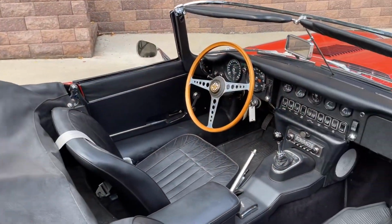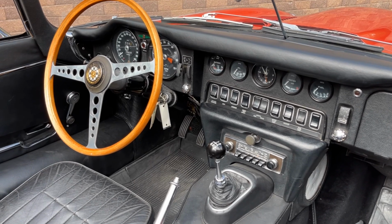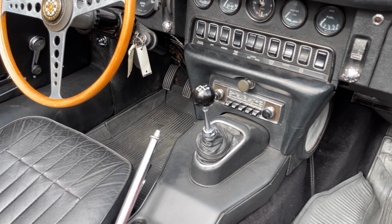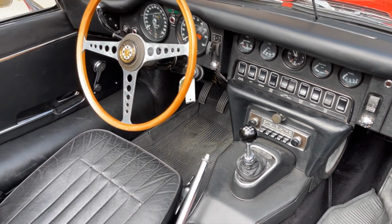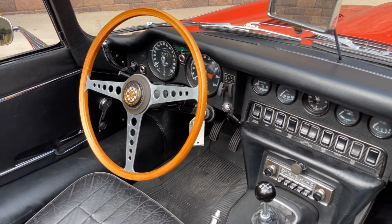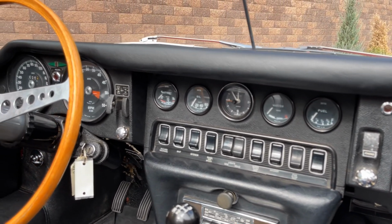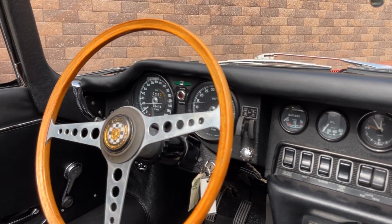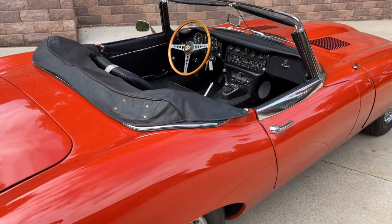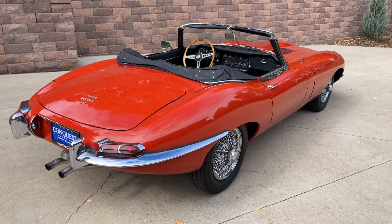And you can see inside, it has those later model rocker switches in the center console, which is another hallmark of these transition cars, along with that 4-speed full synchro manual transmission, the iconic wood steering wheel with those bored out spokes in between, and then an assortment of other gauges here in the interior. This car drives like new, looks like new. It is a fantastic example of these incredibly collectible Jaguars.